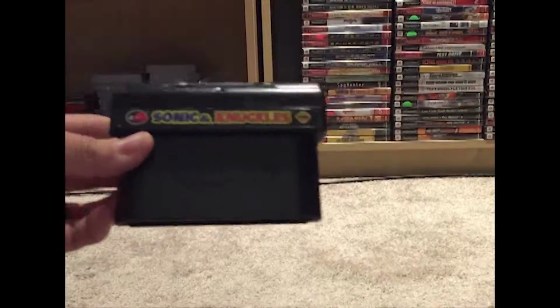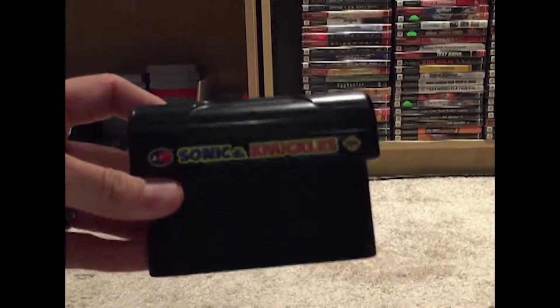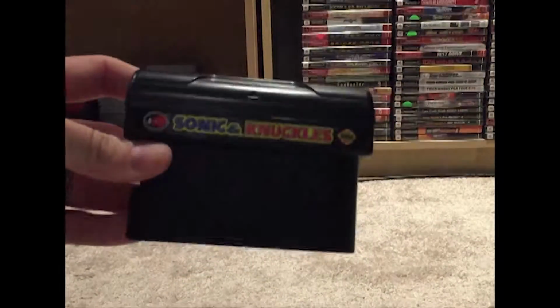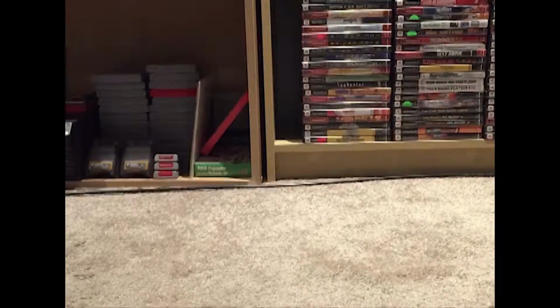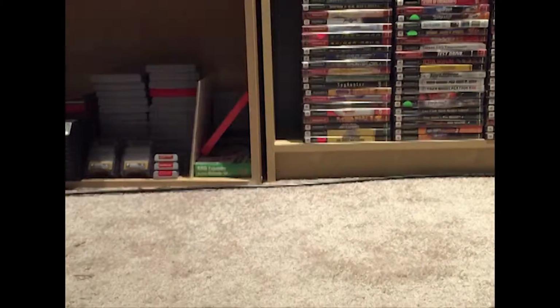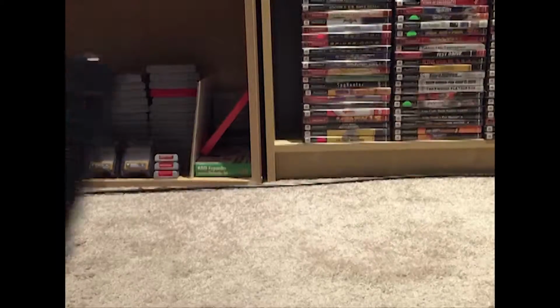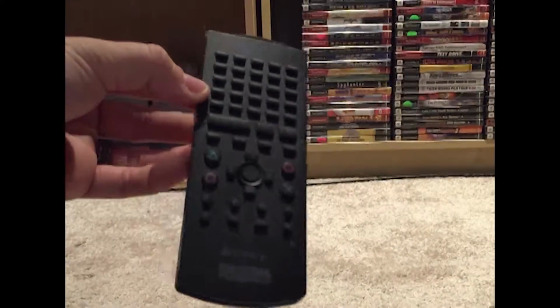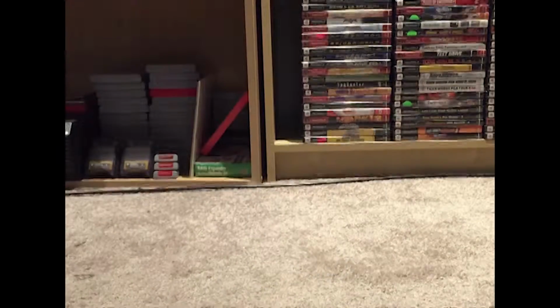And also I got Sonic and Knuckles loose cartridge. I think I have this in the box, but again, something I could trade off with those Sonic games. That's pretty cool. And a couple more pieces of hardware I missed. PlayStation 2 memory card. I'm never disappointed when I find those. And the PlayStation 2 DVD remote, which I didn't have. So that's pretty cool to have because I never had one. Ever. So that's a cool addition.